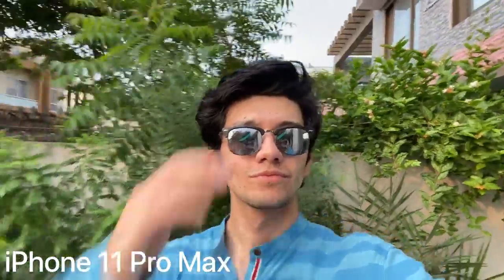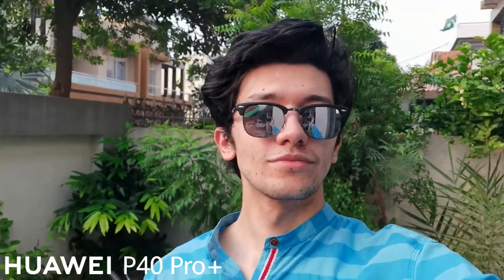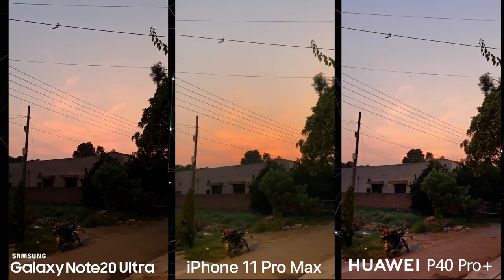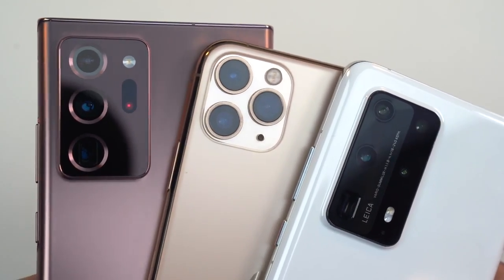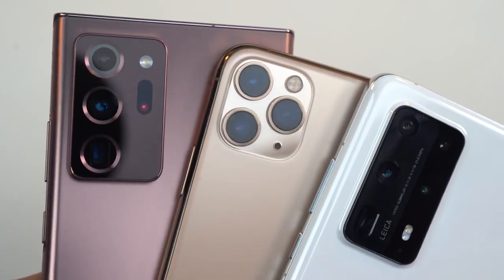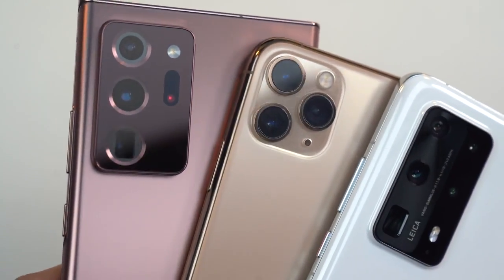Welcome to the camera test. Three of the biggest camera phones right now, the Galaxy Note 20 Ultra versus the iPhone 11 Pro Max versus the Huawei P40 Pro Plus. I know the iPhone 12 is the real competitor, but the 11 Pro Max is still a pretty good contender. And yeah, let's just get right into it.